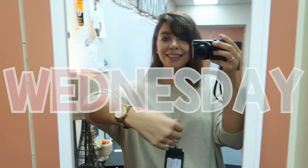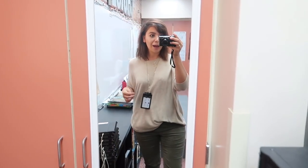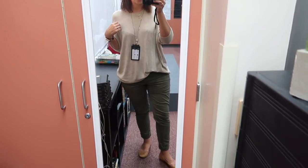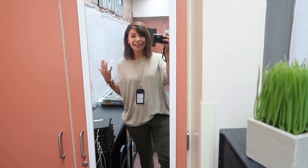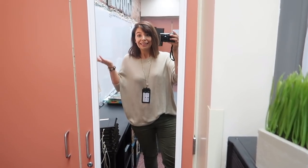Okay. Same jewelry as always. I have my Burberry watch, my Stella & Dot infinity necklace, and then I have my Kate Spade ID badge that I wear. So that's really about it. I don't wear any earrings, of course, as always. But that is my outfit for today. Kind of comfy, a little bit casual, but I feel like it's still pretty businesslike. This is very me.